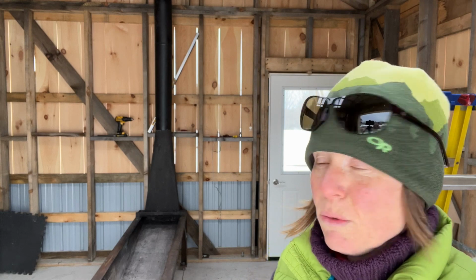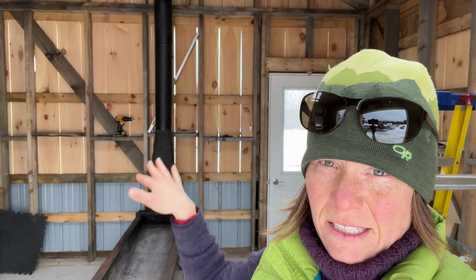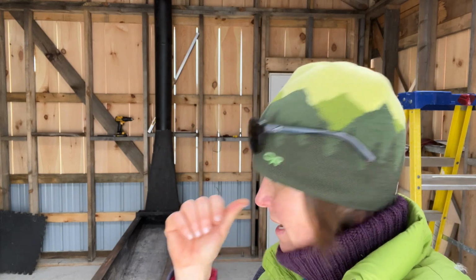Okay, we are 90% ready to boil. We've got the arch in, leveled, stovepipe on. We just need the steel for the back. Yeah, and that's it. And some sap.